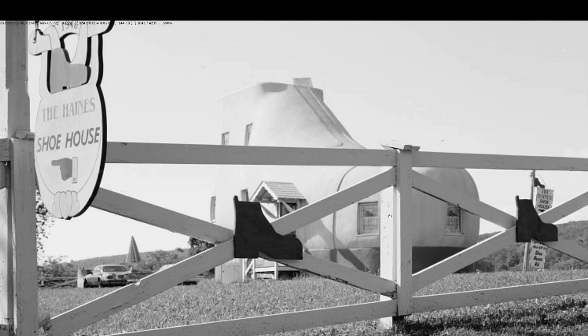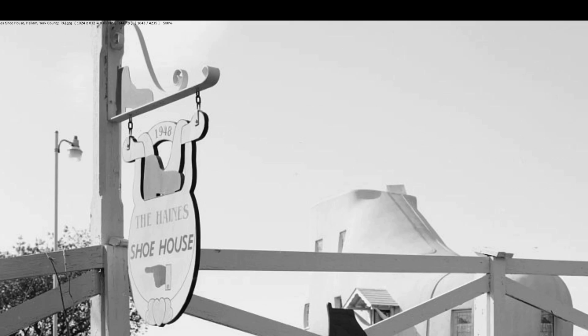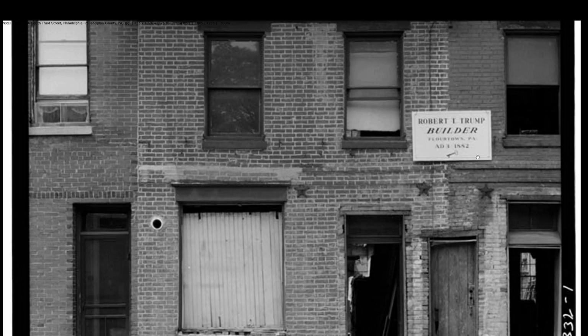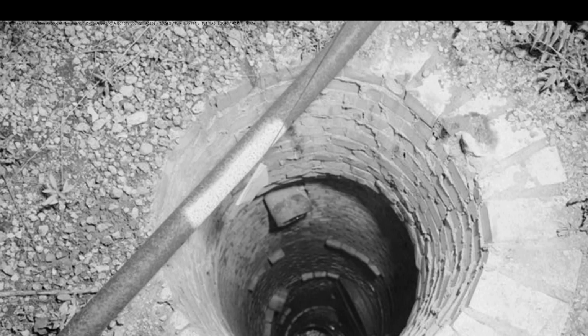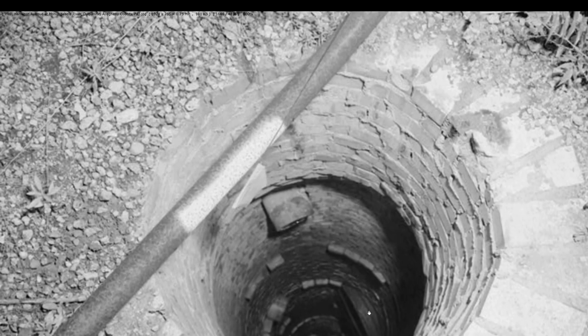I can probably say with some confidence that this is not an old building. But it is novel. Yep. Robert Trump. Builder, eh? 1882. You don't say. And I just love what you've done with it since then. The Hamilton Well, or maybe it's a tower, actually. Maybe it's a chimney, probably. I like that they put handholds down there, should you fall in. That is thoughtful.